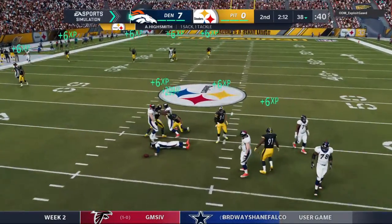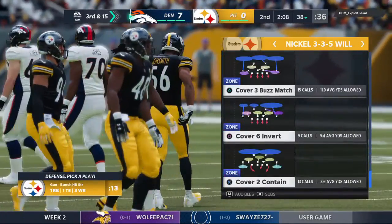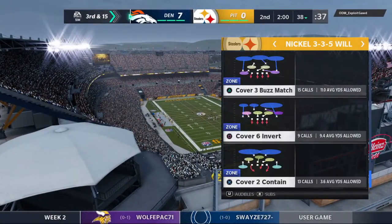Pressure comes, and the Steelers take him down. Alex Highsmith in there to record the 2nd sack of his young NFL career. 2 minutes on the clock, 2nd quarter, 7-0 ball game.